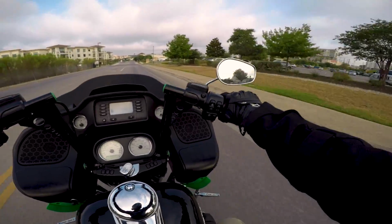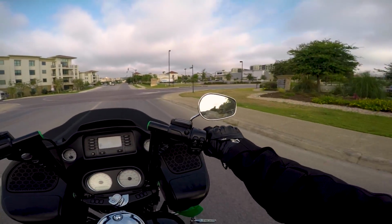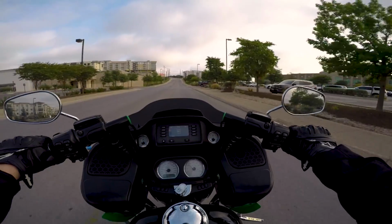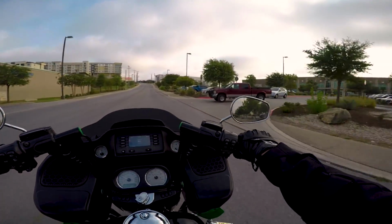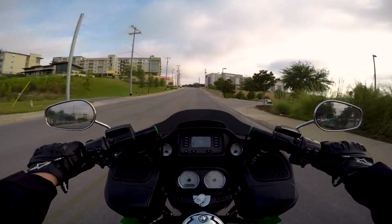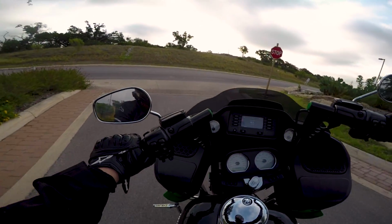Going back to some things that I don't like, if you listen here, that transmission clunk is pretty damn loud. Now, I don't know if that's something that you can fix with some maintenance or some aftermarket parts or what have you, but that clunk, it just doesn't sound good. I don't like it. Man, this thing just turns.